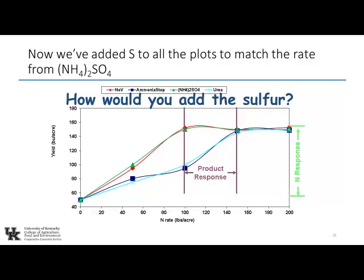How would you add the sulfur in this study? How would you add the sulfur to take out the confounding factor? What's a good way? What's that? Lots of eggshells. Other ideas?